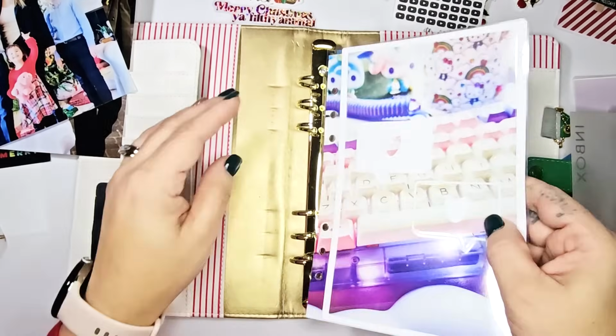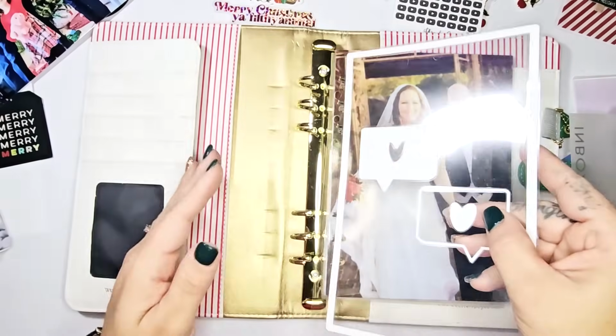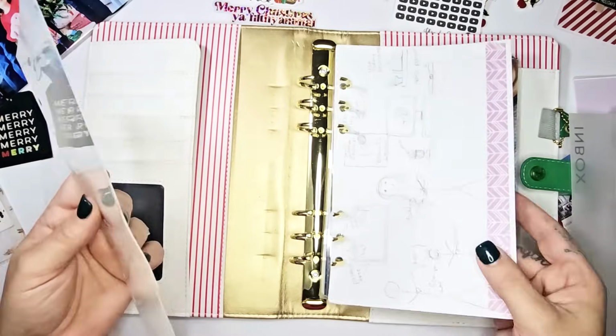I also printed out some photos like this one of my husband and I. We celebrate our 14th wedding anniversary this month, or not November, but in December. And so I printed out some photos of that.